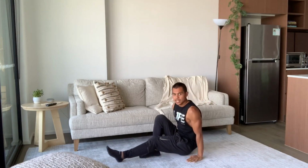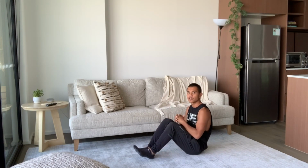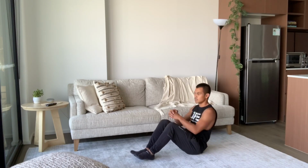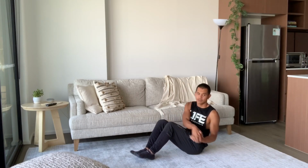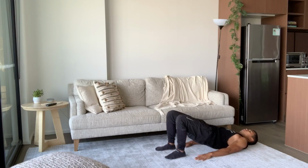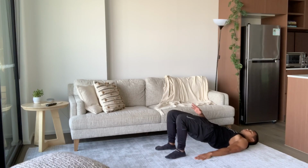To make the Russian twist easier, have your feet on the ground, focus on the rotation. Lying back down, the regular glute bridge. Feel that lower back activate. Try to keep your thigh in line with your upper body. If you notice a drop, lift it up a little bit more.